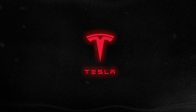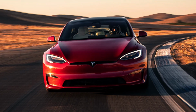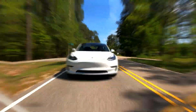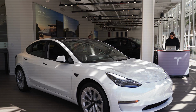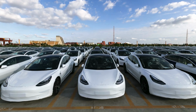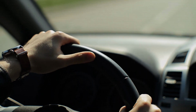Tesla has always positioned itself as a disruptor, shaking up the traditional auto industry. But here's the thing. With that comes responsibility. If they want to claim that they're the future of the automotive world, they cannot ignore safety issues that put their drivers at risk. Yet, that's exactly what they've done. What's worse is that these problems aren't limited to a specific model or a particular batch of cars. They span multiple years and models, affecting drivers globally.